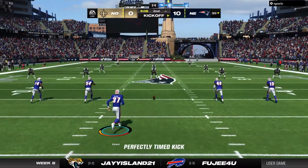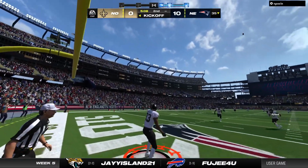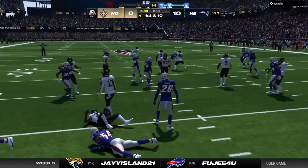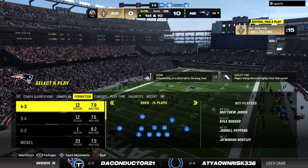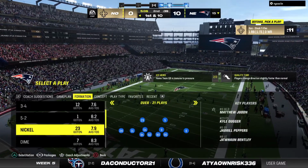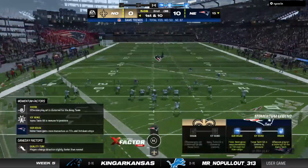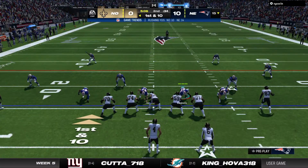So they throw the pick 6. They'll get another shot at it now as this one's in the air. Well, from deep in the end zone, he's going to bring this out. And the decision to bring it out, not a good one, as he's tackled at the 15. The Saints offense on the field, ready to get their drive started.